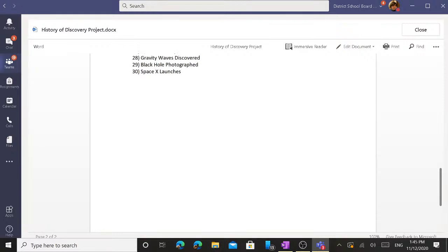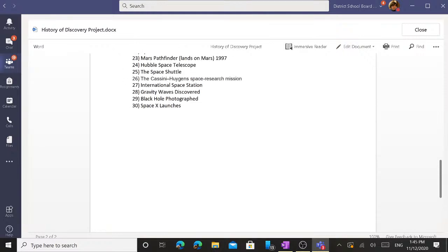Maybe you want to tell me about recent stuff. Gravity waves were just discovered for the first time. We just photographed a black hole. You could tell me about SpaceX, which I think is a pretty incredible thing. So you can pick a topic, and if you don't see it on there, this is not an exhaustive list. You have another idea, blow it by me and let me know.